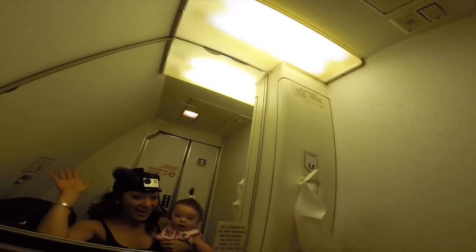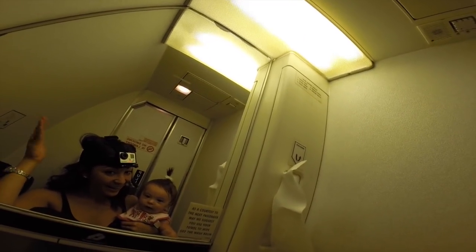I usually put my changing pad down with a cloth on top of it and change her as fast as humanly possible. But it still takes forever, especially with a poopy one that I'm dealing with right here. All done. All done.